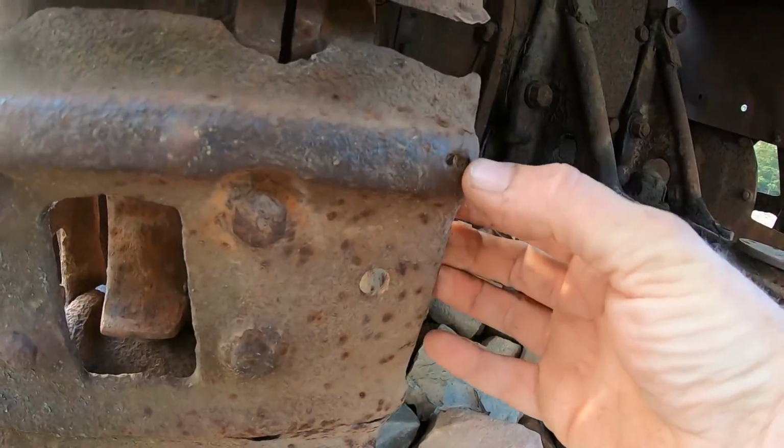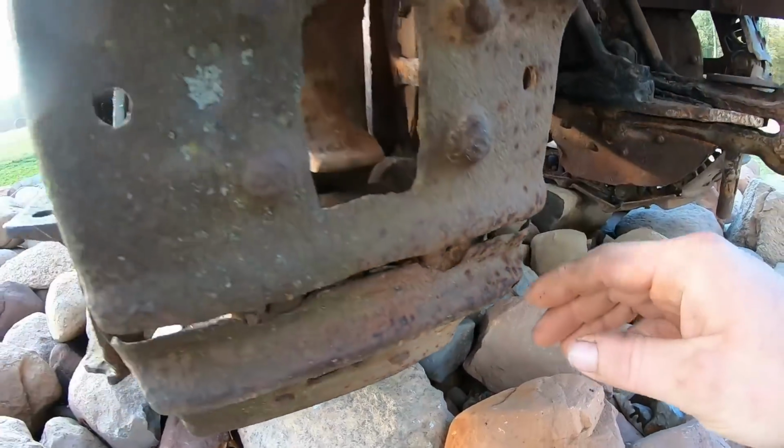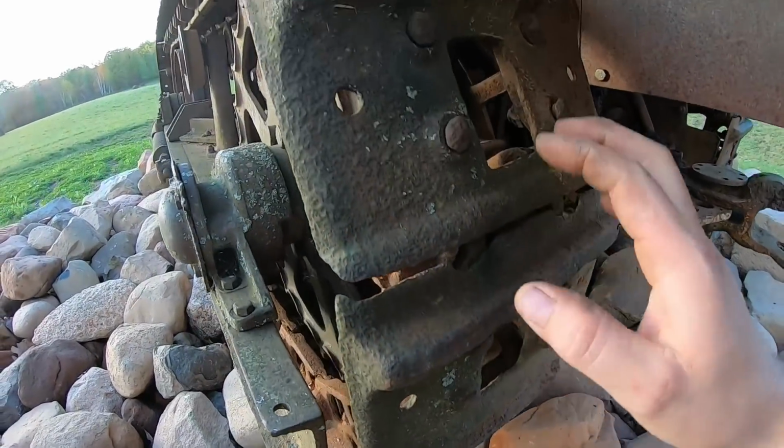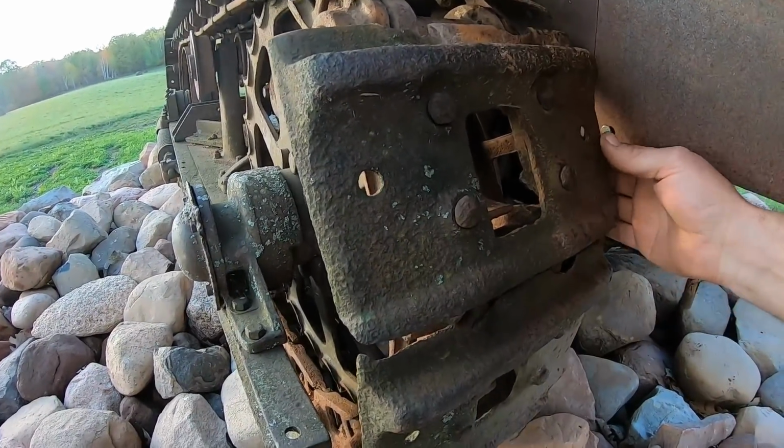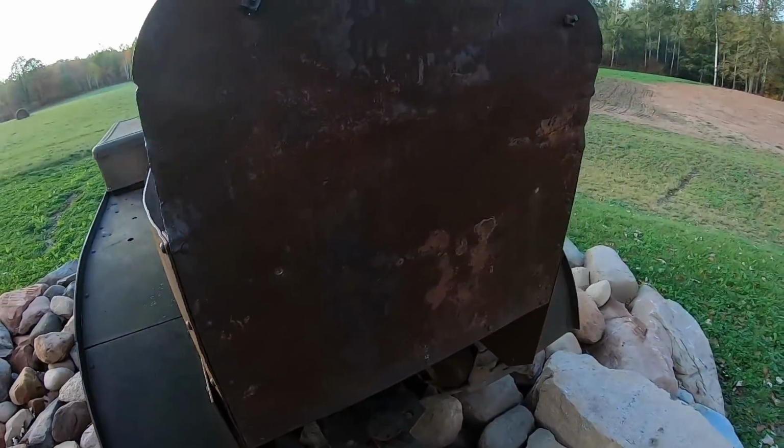You can see how these are starting to wear through. A little bit of daylight there. A little bit of daylight on that one too. And of course the snow relief holes have been torched in. That's standard in Minnesota here, but yeah, so many of those are loose. This thing must have just rattled and clanked like crazy.